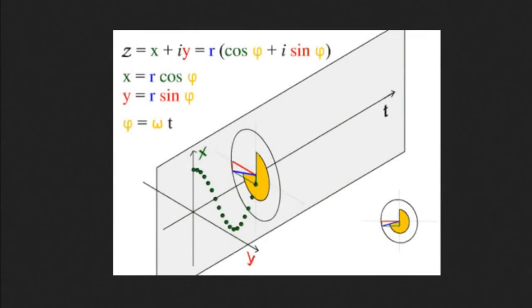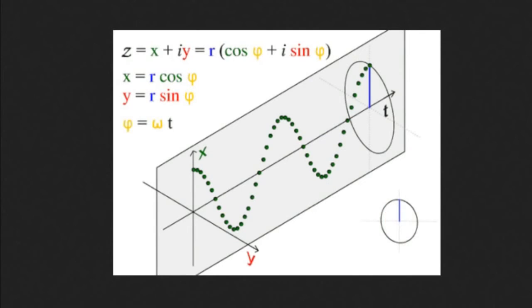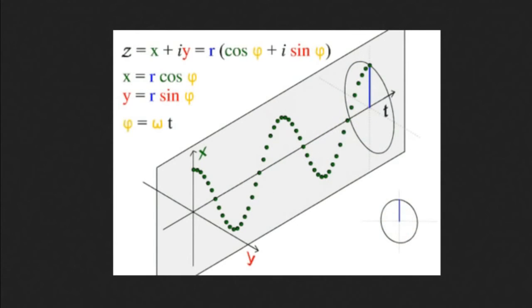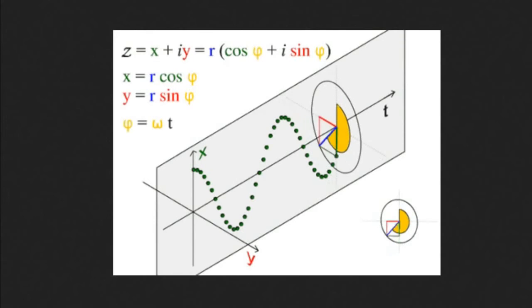Okay? Let's watch the graph here. You see how it goes round and round? You see the green? Okay, you see that's the serpent that's in the Garden of Eden. You see how that's a sine wave? See that? Okay, you see how that works? Okay, now we're going to move on.